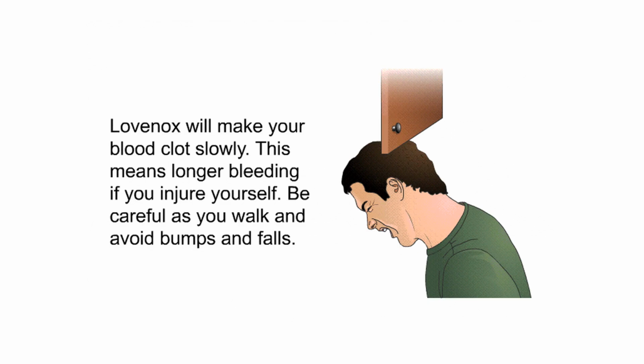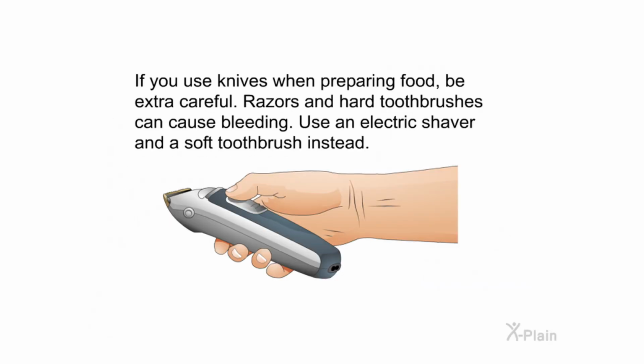Precautions. Lovenox will make your blood clot slowly. This means longer bleeding if you injure yourself. Be careful as you walk and avoid bumps and falls. If you use knives when preparing food, be extra careful. Razors and hard toothbrushes can cause bleeding. Use an electric shaver and a soft toothbrush instead.